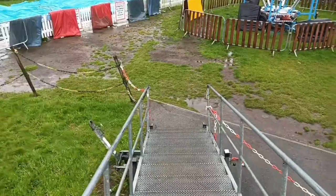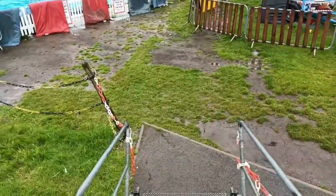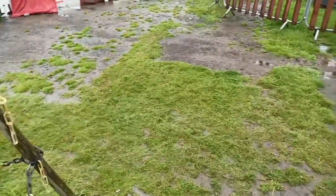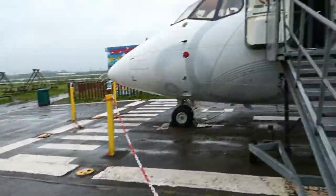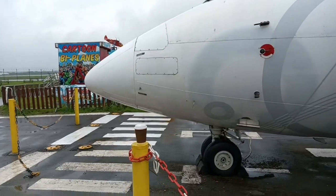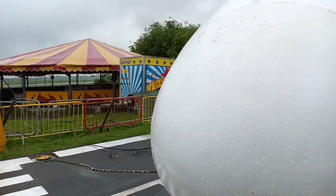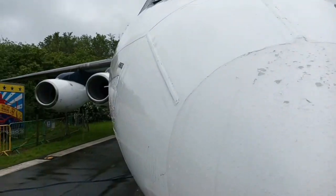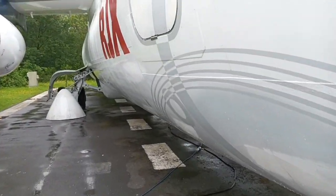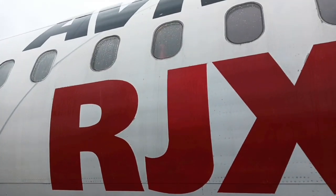Coming now down the stairs. I shall attempt now to go around to the other side of the aircraft, as far down as I can go, to show you the passenger windows as well. So I shall try to go right down the length of the aircraft to show you what she looks like close up.